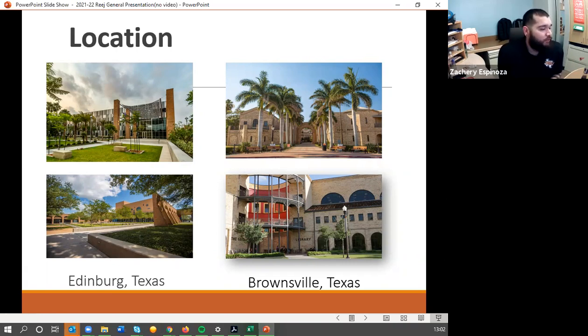In Brownsville, like I mentioned, it's a smaller campus. Again, the rest of the students will take classes in Brownsville, a small percentage. It is a smaller campus, but it's just as beautiful as Edinburg. Edinburg has a lot going on. I do love the architecture for both. All right, so I mentioned I have 9 locations throughout the Rio Grande Valley. The other sub-locations are smaller.